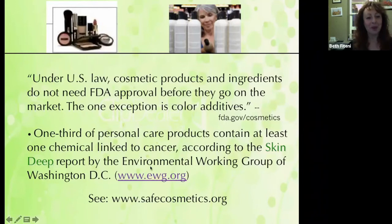Also regarding having an eco-friendly wardrobe, I just wanted to quickly mention that part of it is our makeup. How we make ourselves look beautiful is not just with our clothing, it's with our makeup as well. Right now under US law, cosmetic products and ingredients do not need the Food and Drug Administration to approve them before they go on the market, except for color additives. A lot of people may not realize that, but unless there are complaints about people having reactions to things, that's the only time the FDA will look at maybe pulling something off the shelf.